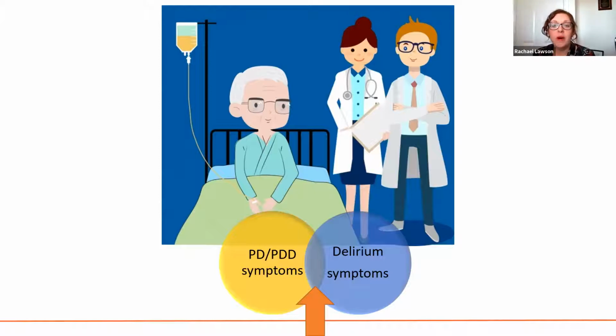Many of you will know that Parkinson's disease is a movement disorder. And when you think about Parkinson's, you might think about a tremor or people with walking difficulties or problems with falls. But what you might be less familiar with are the non-motor features. These are symptoms like fluctuating attention, sleep disturbances, excessive daytime sleepiness, hallucinations and delusions. These can be red flags for delirium, but if people with Parkinson's present with these symptoms in hospital, it can sometimes be assumed that it's part of their Parkinson's disease and delirium might not be identified.